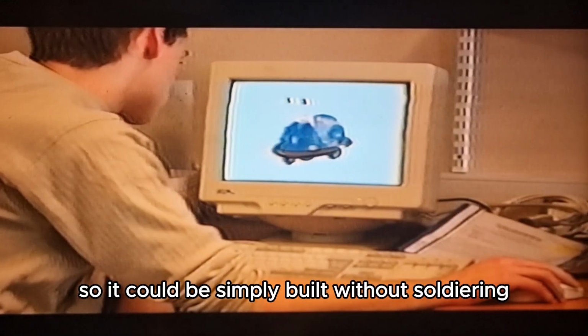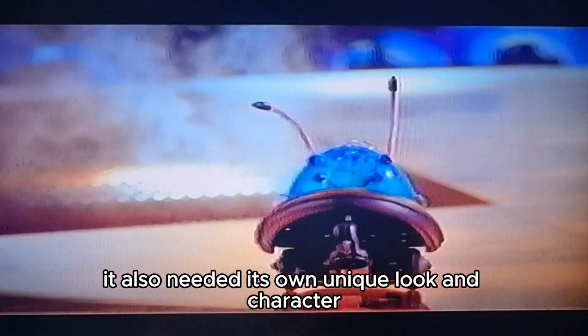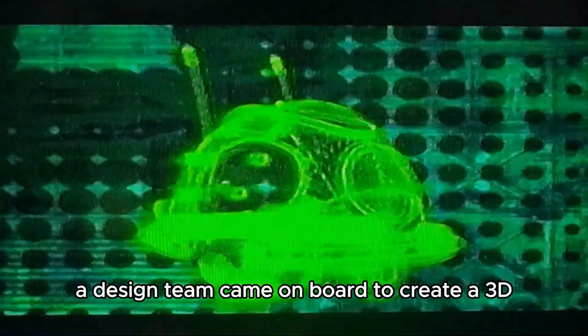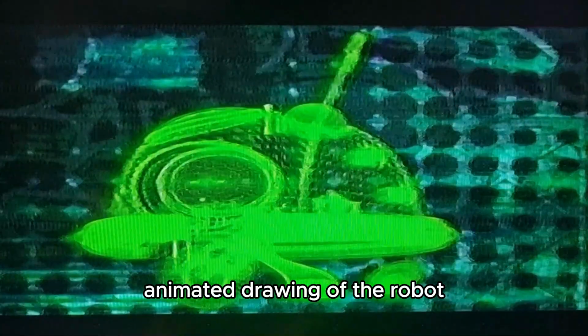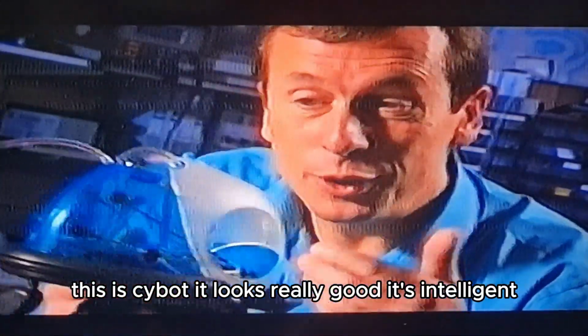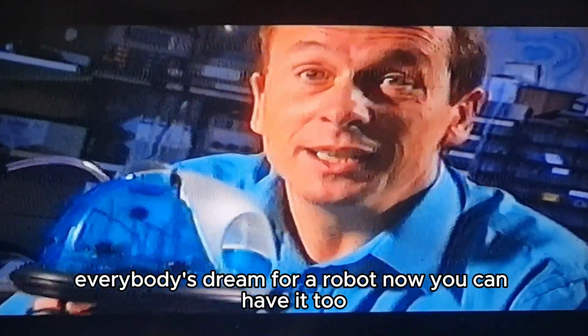The dwarf's body had to be redesigned so that it could be simply built without soldering. It also needed its own unique look and character. A design team came on board to create a 3D animated drawing of the robot. This is Cybot. It looks really good, it's intelligent, everybody's dream for a robot. Now you can have it too.